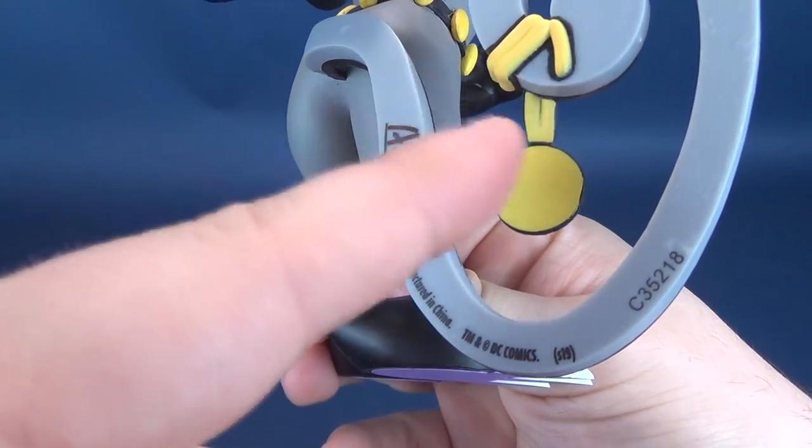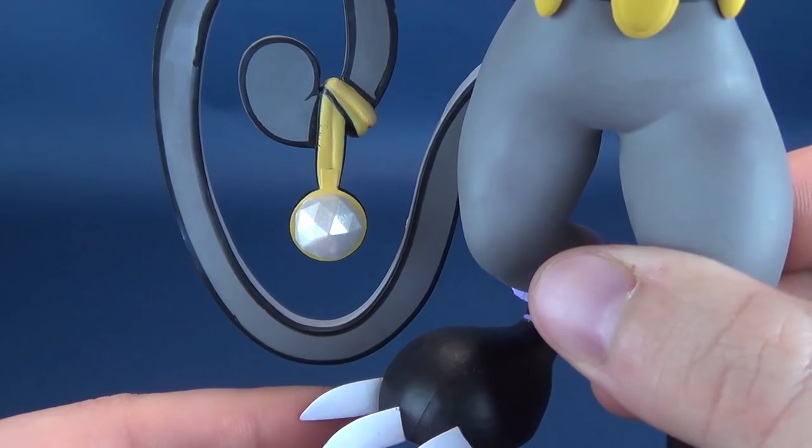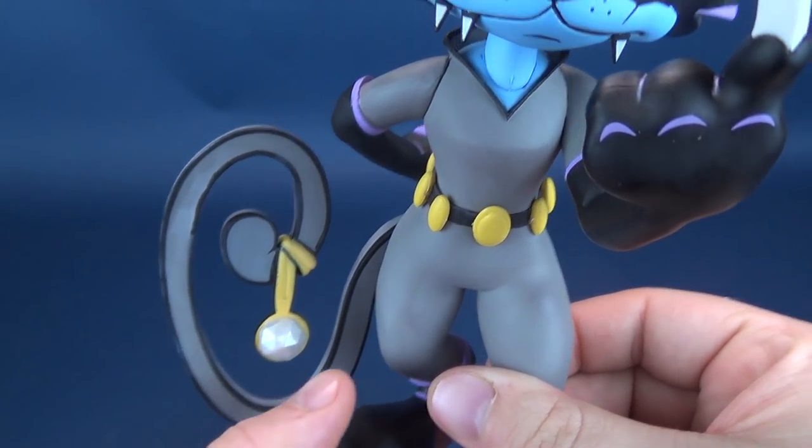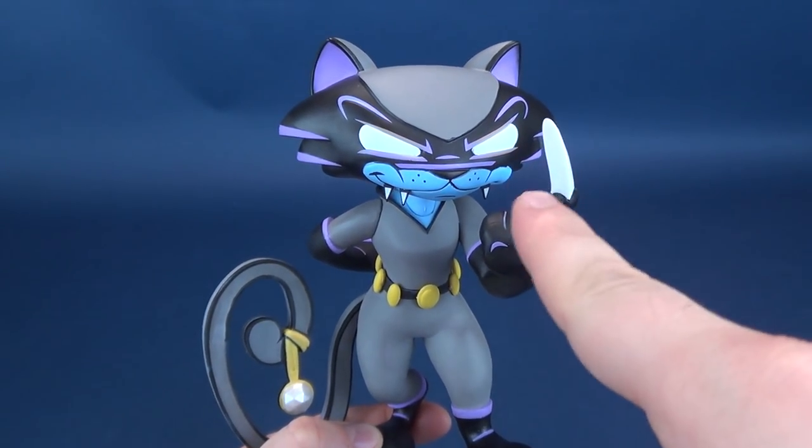On the one side, it's completely finished as well. We've already seen that on that side. But then you've got the jewel, the gemstone feature on the front. I'm probably guessing that's a diamond. That's my guess. Bold black outlining also makes its way around her ears.